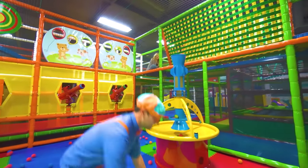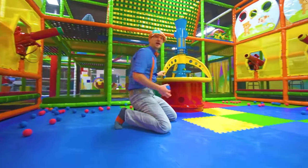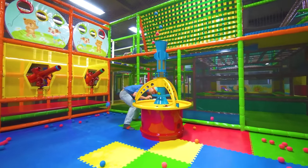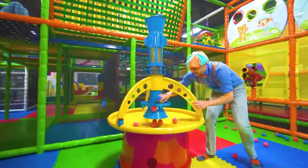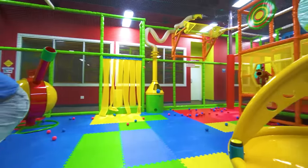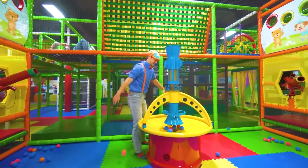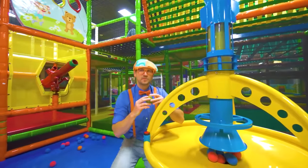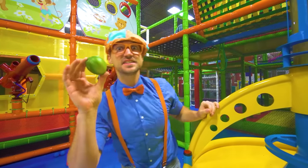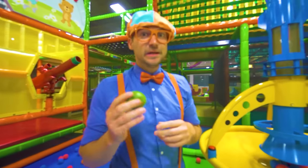Oh, what's this? Okay, let's collect some of these colorful balls. Okay. And push the button. Second. This green one didn't go to the top. This isn't a toy. This is a lime. Ooh, limes are pretty tasty, but be careful, they're really sour.